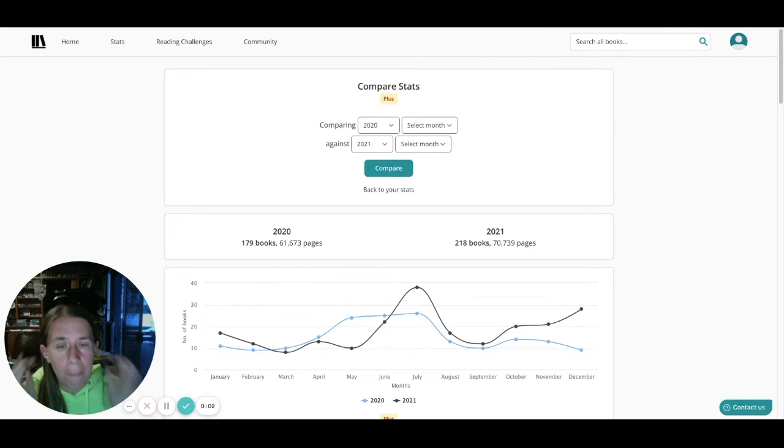So here we have my StoryGraph stats. Now I started using StoryGraph in July or August. No, it was July. I have the plus version, which means I can compare. So I have chosen to compare 2020 to 2021.